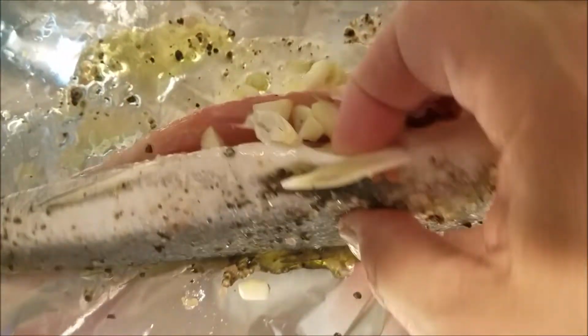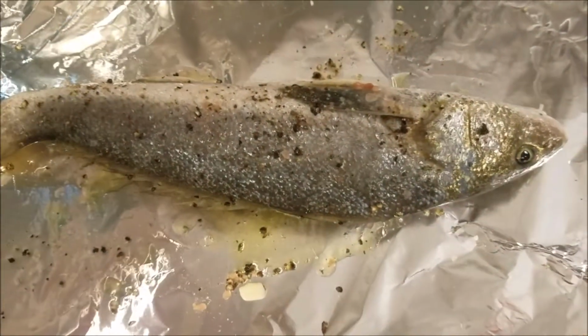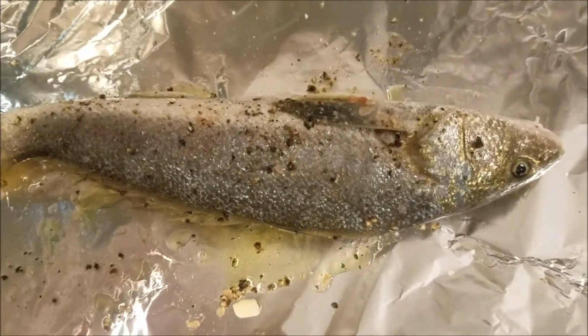Salt, pepper, olive oil, fill the cavity with garlic, putting them in the air fryer 20 minutes. And we're going to eat them.